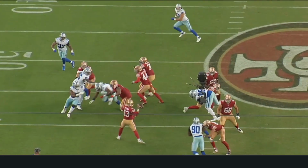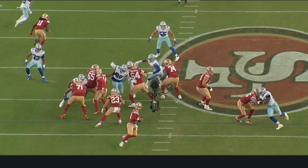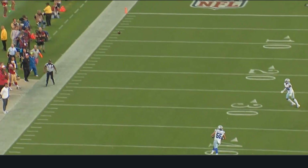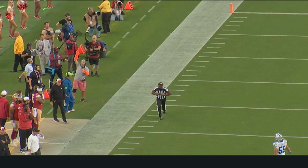And you add that interior pressure alongside this beast right here in DeMarcus Lawrence and this beast right here in Micah Parsons, it collapses the pocket and makes Brock Purdy step up and sell a throw to the sidelines, right? All right, let's get another play right here.